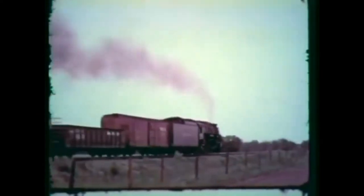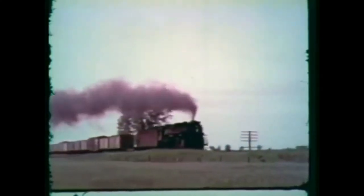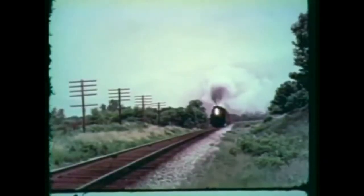The 759 was principally a freight locomotive, rolling across the hills and plains of Ohio and Indiana at speeds of 50 to 70 miles per hour. The 759 ran a good life on the Nickel Plate, pulling fast freight and occasionally passenger service, until dieselization came knocking and steam slowly started to die off.